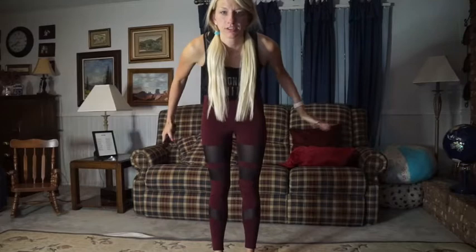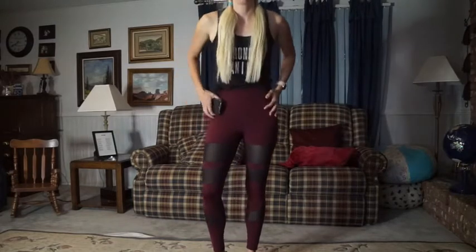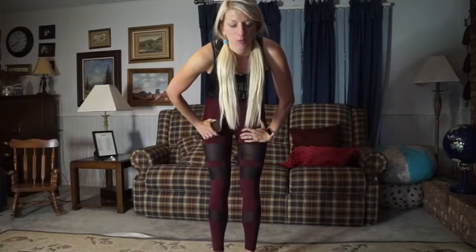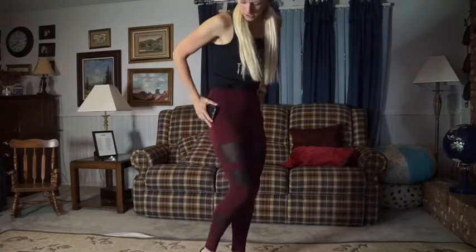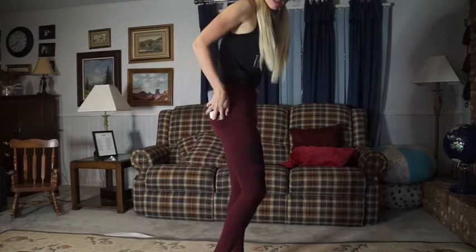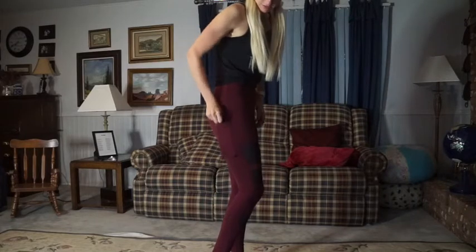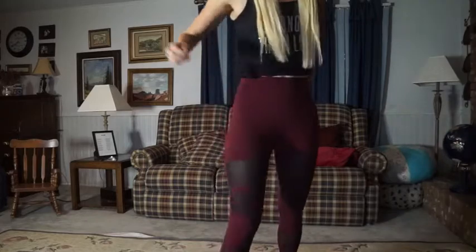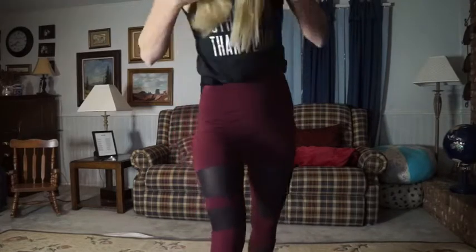Okay guys, it's time to do a fit test. So I'm going to try to do the same exact moves in the different brands so we can see if they actually stay up or which ones are going to perform better. So these ones do have pockets. So I'm going to go ahead and put my giant phone in there. Kind of sits on the back on these ones. And I saw this on Facebook. So, you know, of course it's going to work.